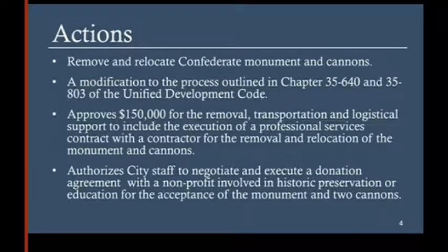Now, the Historic and Design Review Commission is an advisory body to the city manager, unlike other commissions like the Planning and Zoning Commission. Therefore, the decisions made at the HDRC typically do not go to City Council. However, staff is recommending that this item be brought forward to City Council because it is a policy item for council consideration.